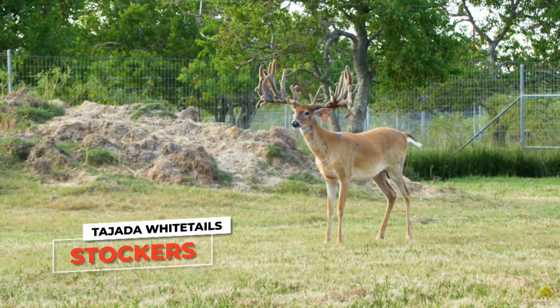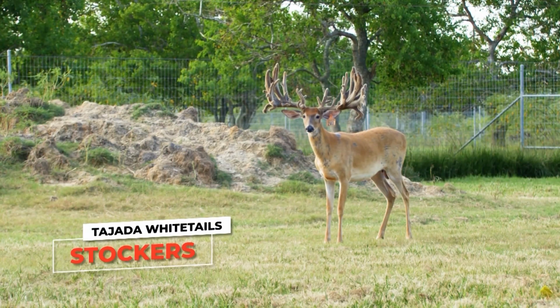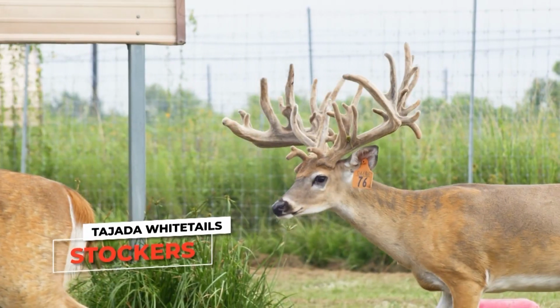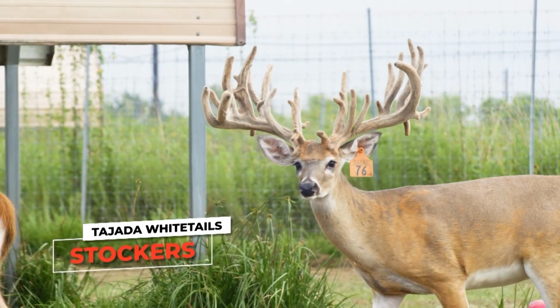That's what that deer is going to throw. So they're trying to provide better deer down the road. These guys are really looking at their ranches. They're not looking at a 1 year, 2 year program. They're looking at a 5, 6 year program, just like we do on breeding.